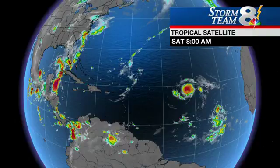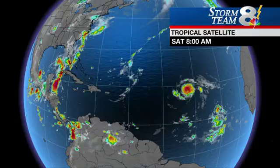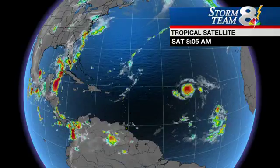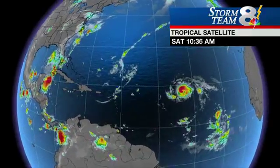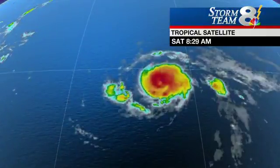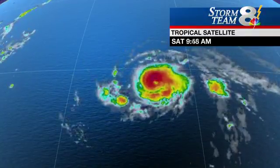This is the look of the entire tropical Atlantic. And you see the U.S. mainland, the state of Florida, Cuba, the island of Hispaniola, and the coast of Africa as well. So we're talking about a storm that is way out in the Atlantic here. This is Hurricane Irma. It was a Category 3 hurricane yesterday. Overnight, the storm actually weakened back down to a Category 2 hurricane. So the winds came down to about 110.